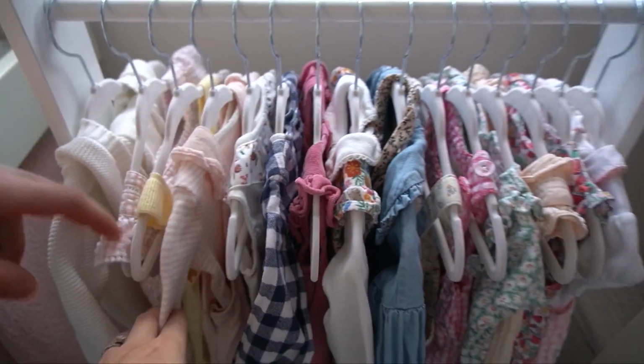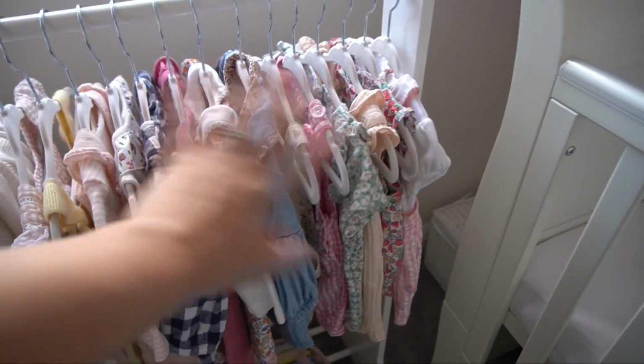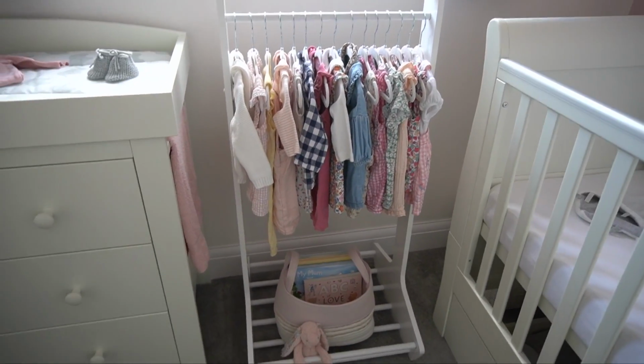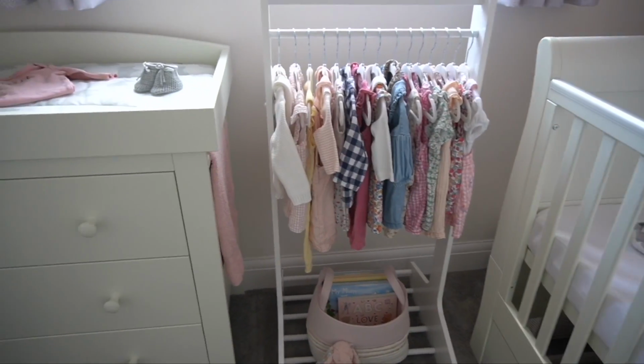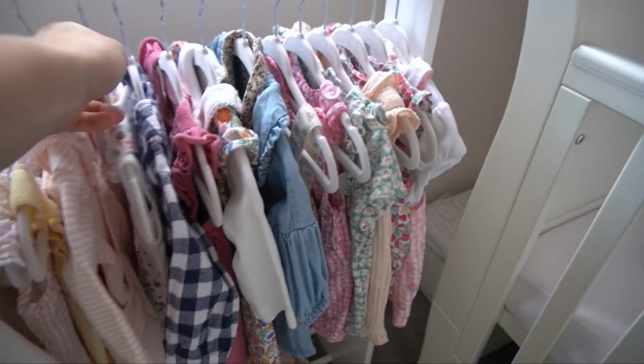And I've also been kind enough to get quite a lot of hand-me-downs from my best friend's baby. So like, we haven't bought all of this new. We've not gone as mental as it looks, as you'll see from the drawers as well. We've been lucky to be given some nice presents and hand-me-downs, and then we've also bought a couple of bits ourselves, haven't we? Yeah.